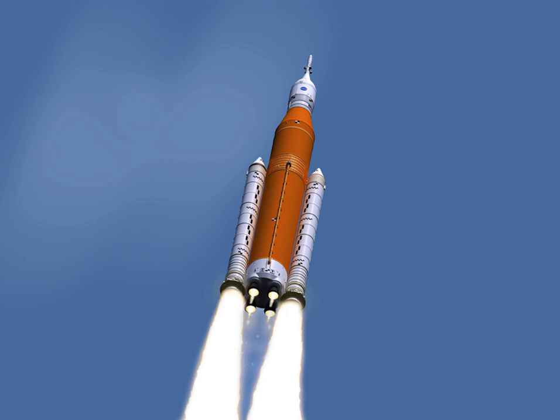The Block 1 version of SLS used on this mission will consist of 2 5-segment solid rocket boosters, 4 RS-25D engines built for the Space Shuttle program, and an interim cryogenic propulsion stage. M1 is intended to demonstrate the integrated spacecraft systems prior to a crewed flight, and in addition, test a high-speed re-entry, 11 km per second, on Orion's thermal protection system.